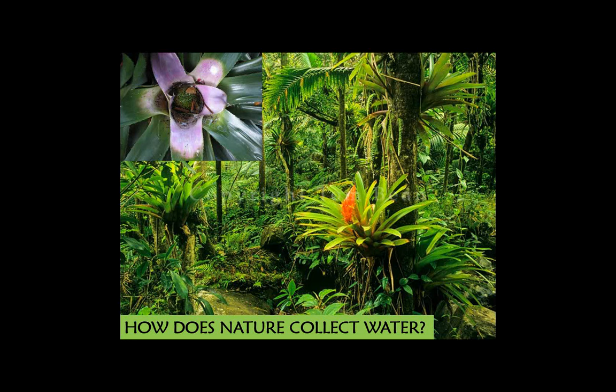So you can take design principles from this, from bromeliads. How would nature hold liquids? How would nature contain liquids? How would nature acquire nutrients?